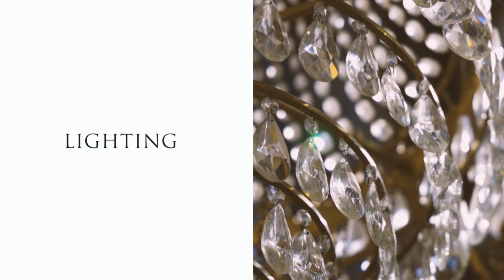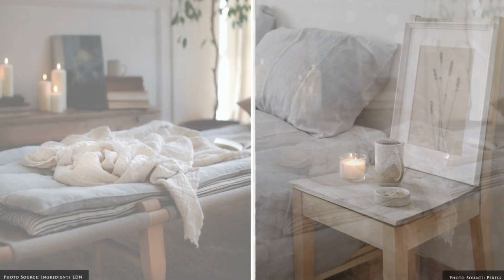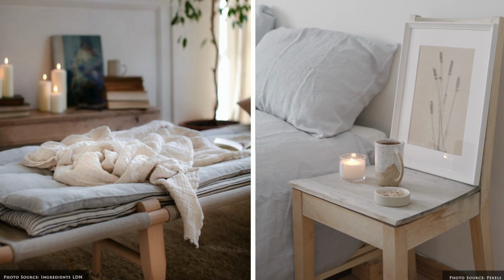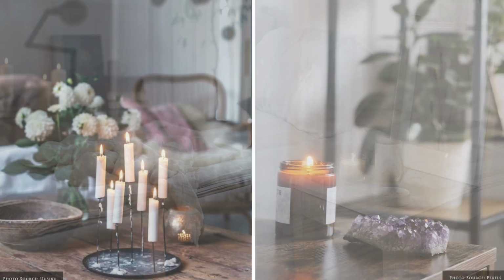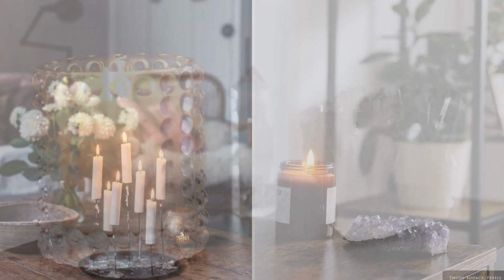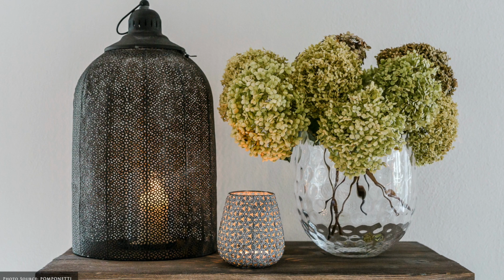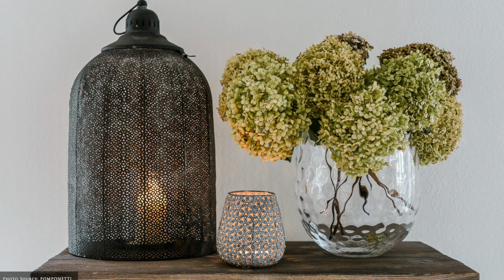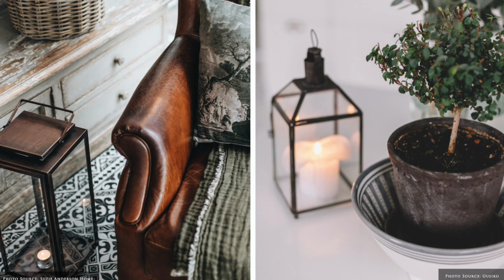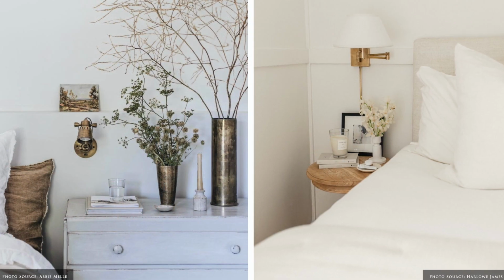Lighting plays a major role in mood, so adding soft floor, table or candlelight is essential to set the tone for relaxation. Other lighting choices include hurricanes and lanterns. Task lighting and soft LED lighting is excellent for accenting your favourite pieces.